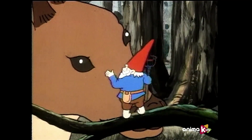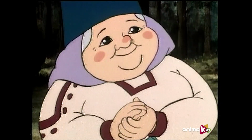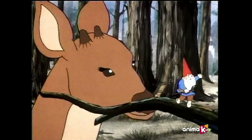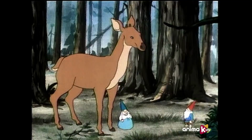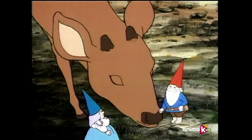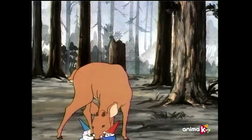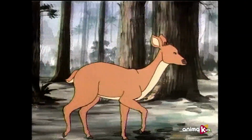By this time next year, you'll have some beautiful antlers. Be a good stag and look after yourself. Be more careful about what you're eating. If you get a prickly pine cone in your mouth, spit it out. Goodbye and good luck.